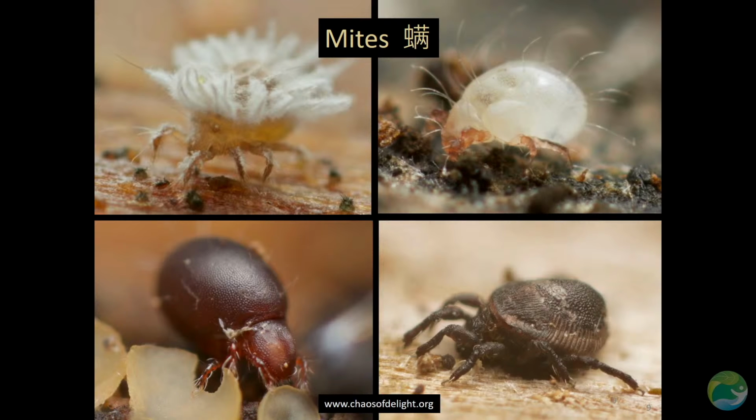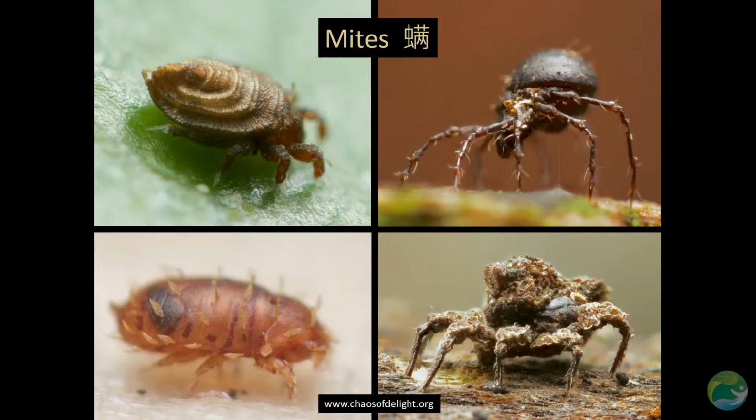I'm just going to show you some examples, and I can go through this again. So these are some mites, and you can see some of the mites actually are pretty hairy. And remember, these are really small. These are like 1 millimeter, 2 millimeter individuals.